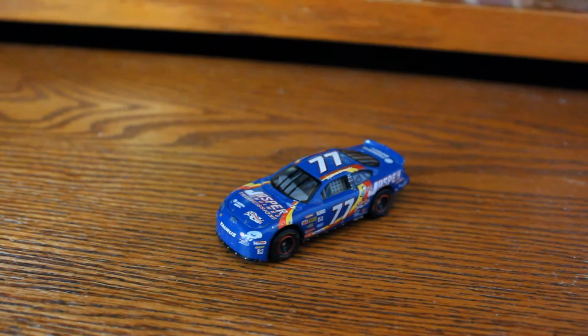So had I had the opportunity, I probably wouldn't have bought this. But yeah, so that's that. And I'm finally done talking about this car. It only took me 3 tries.